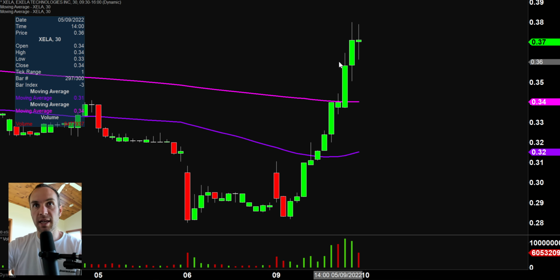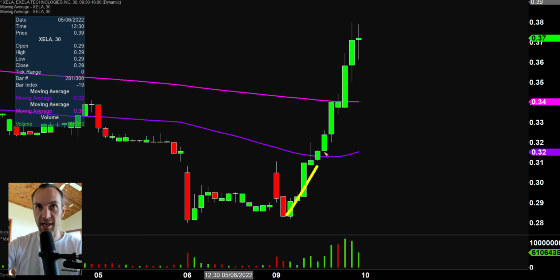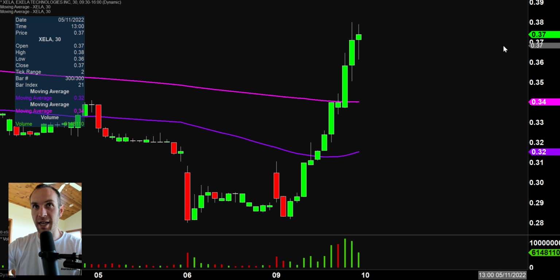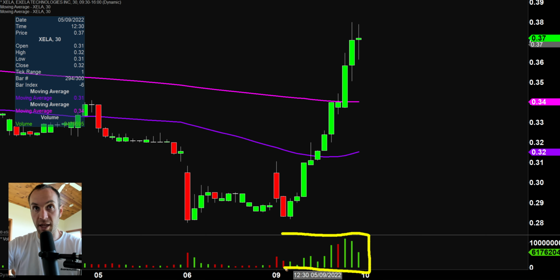Next one here, XELA, which is an odd looking chart because the markets got destroyed today once again. However, this thing is actually going up. So that in and of itself is actually a very interesting situation, because while the markets went down, this one did the exact opposite of what the markets did. And it's also a penny stock, which does make some sense. These are sometimes detached from the broad market. But if this is the price range that you like, well, then there's no doubt about it. On top of all the nice price movement, there is good solid volume here too.